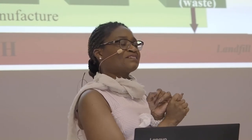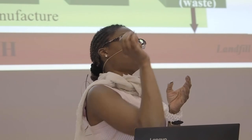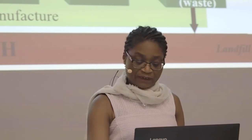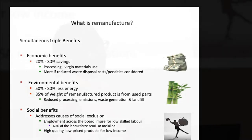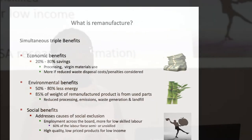First, in making the product, then we lose all that energy and resource by adding more energy, and then we add further energy to turn it into something useful. Now, I'm going to use the next slide to quantify the benefits. So if you decide to produce something by remanufacturing as opposed to conventional manufacture, you get the same quality of products as conventional manufacture, but at up to 80% cost savings because of reduced processing and reduced virgin material use. We haven't even factored in the reduction in waste penalty.